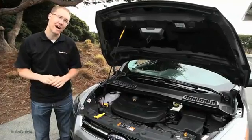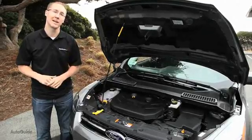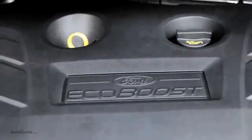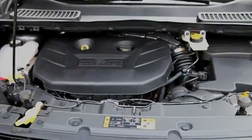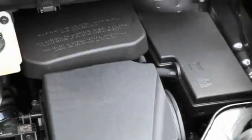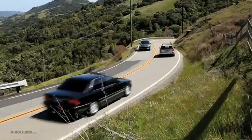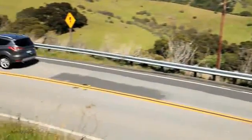That base 2.5-liter 4-cylinder makes 168 horsepower and gets 22 miles per gallon in the city and 31 miles per gallon on the highway. Now, if you want, this is the top-of-the-line 2-liter turbocharged EcoBoost engine, and it makes 240 horsepower and 270 foot-pounds of torque, and is really designed as a V6 replacement. On top of all that power, it actually gets exceptional fuel economy too, only losing 1 mile per gallon on the highway to that base 2.5-liter engine.